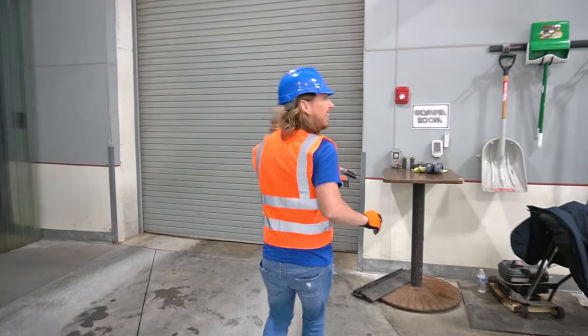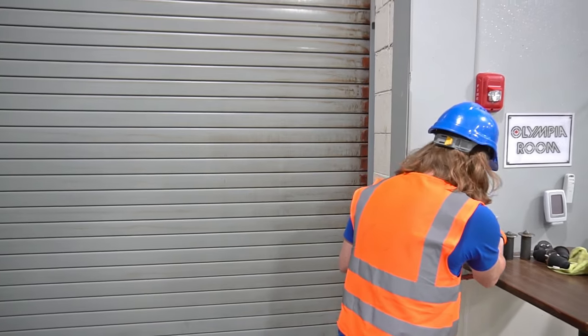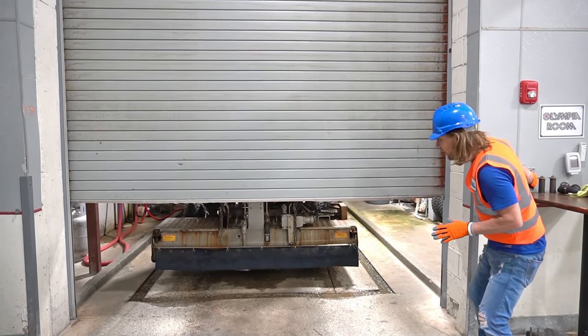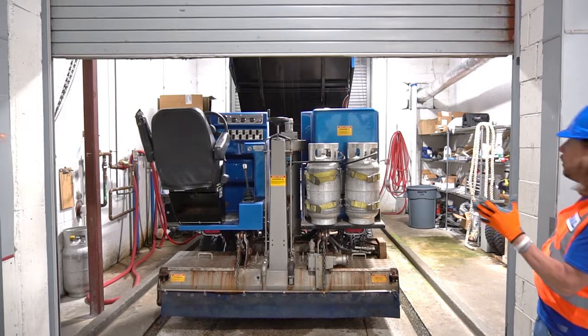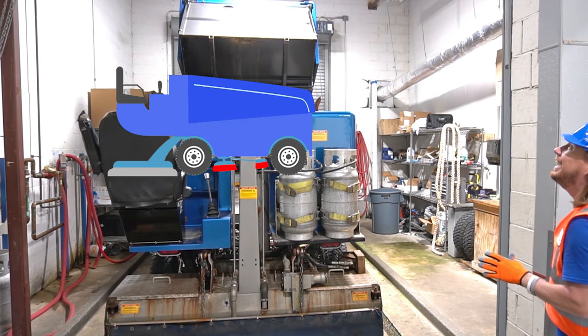Come on. Right behind this door. It's the coolest thing ever. This is what we're going to use to cut the ice and recondition it. Look at this. Look at that. This is what we call an ice resurfacing machine. Isn't this great?